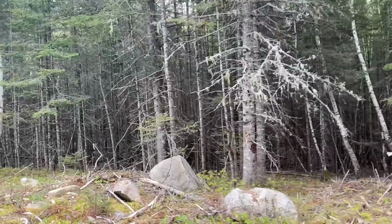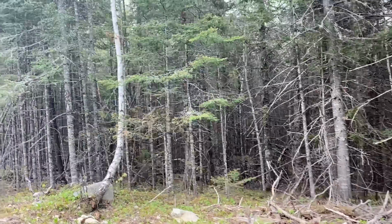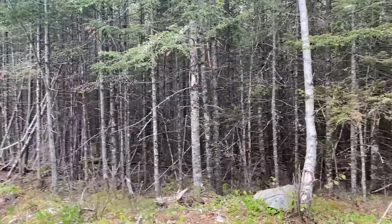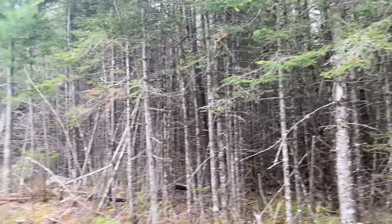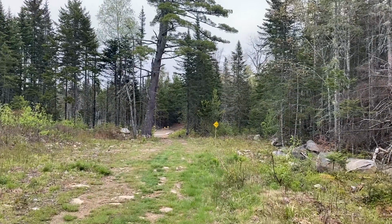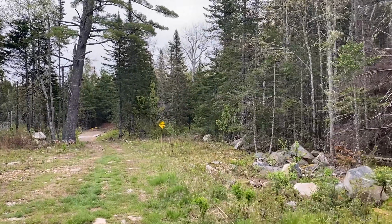If you're a hunter, this is some really heavily thick habitat. Doing some openings in here would certainly improve it. Black bear will do quite well here. It's very dense spruce fir forest. We saw a nice turkey on the ride in here this morning on the Carson Road. So turkey hunting can be very good in this region of Maine.